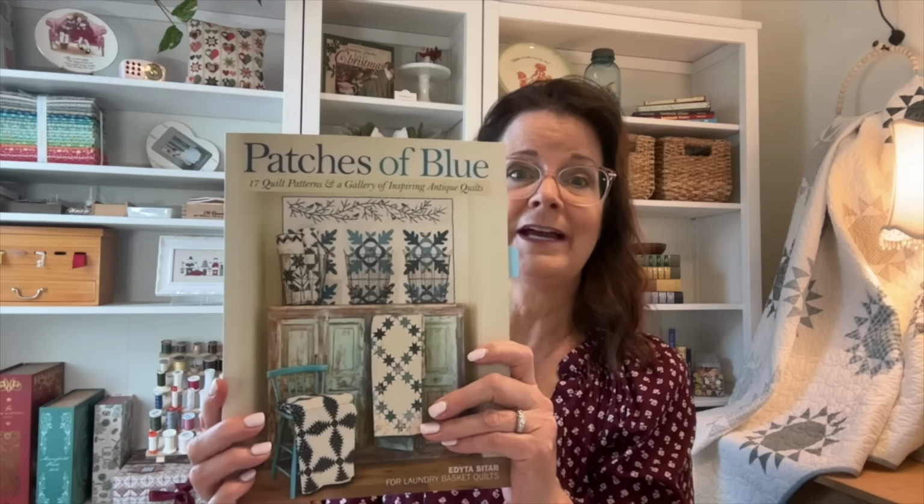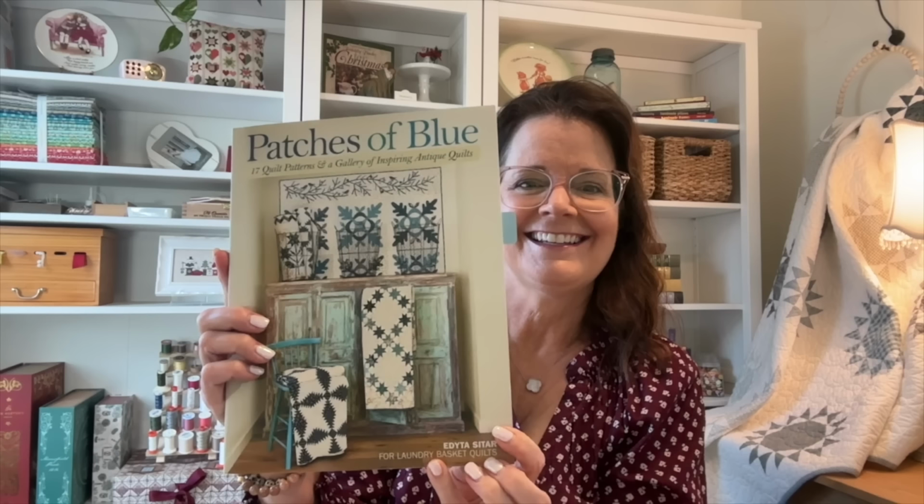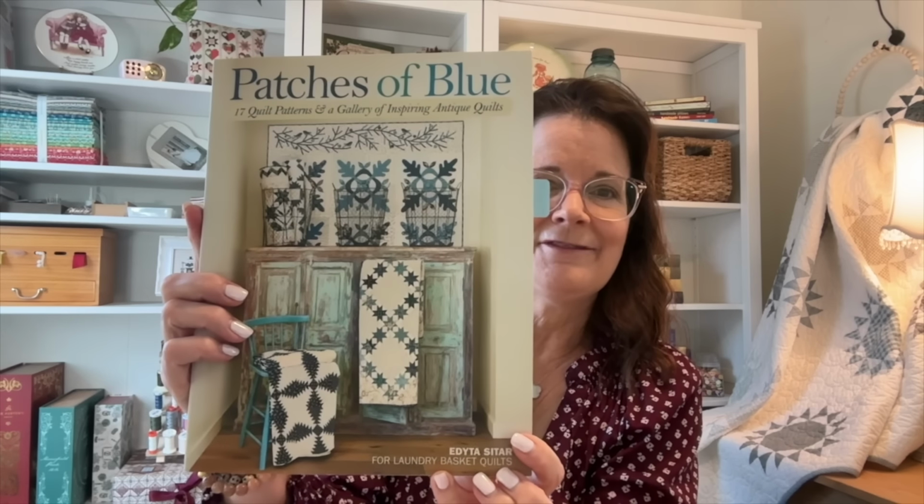So this is called Shimmering Snow, and it's in this book, Patches of Blue. And this is from Laundry Basket Quilts, and I know I'm going to butcher her name. I think it's Etta. So many of you are familiar with her.